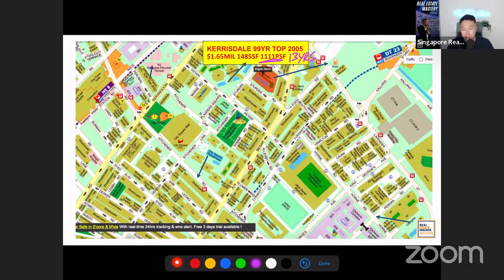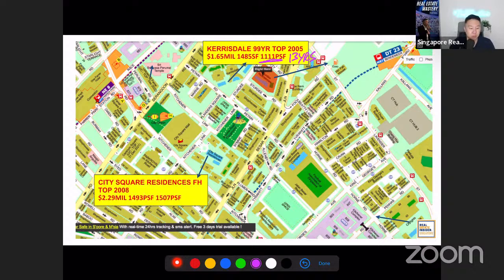You're also quite near to the MRT. When we look at surrounding properties, we must always try to compare as similar as possible, so that we can do a fair comparison. Another property that we spotted was City Square Residences. But this time around, you can see the price went up quite a fair bit, to $1,507 per square foot. The reason is because this is a freehold property. Freehold property tends to be about 10, 15, sometimes even 20% more premium than leasehold properties around the area. And this property is at least 10 years old.